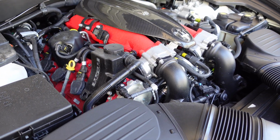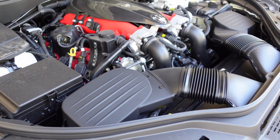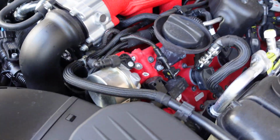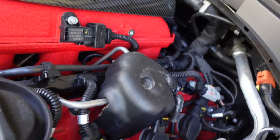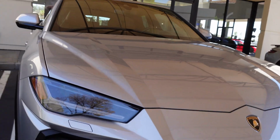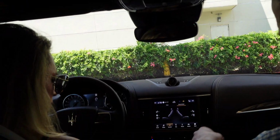Although the Maserati has a great logo, the Trident, it's beautiful. However, I must say, if I had to choose one, I would most definitely choose the Lamborghini Urus. It just stole my heart. It stole the show. It is powerful and everything that I could ask for.